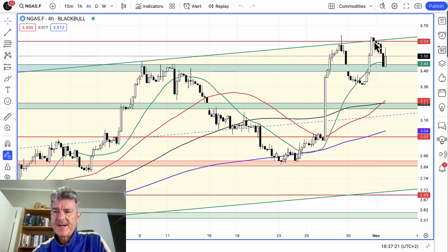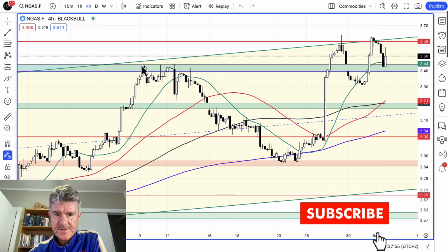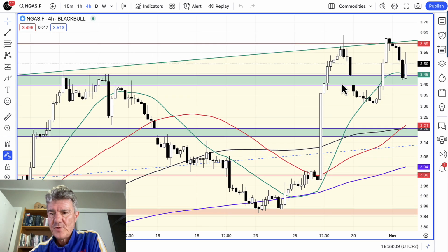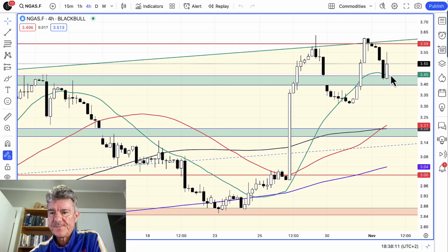We sold at the top here at $3.59, that red line, which is the channel top, and it's also a previous resistance level. So we got out of this trade at $3.43, and look at this on the 4-hour. There's that swing high there, quite a significant level, just around 344. We dipped just below that and held above that little gap there. And I thought we might get to the bottom of the gap before a bounce, but we only got sort of halfway. We did pierce the 20-period moving average on the 4-hour chart.